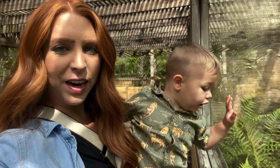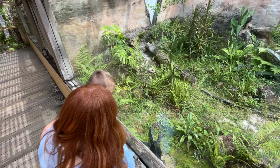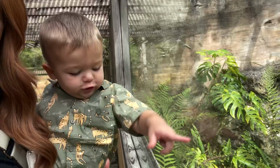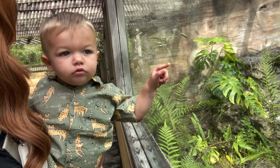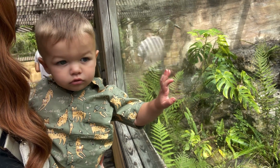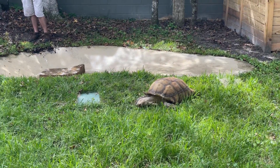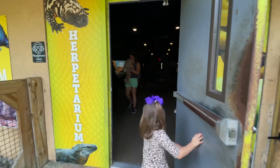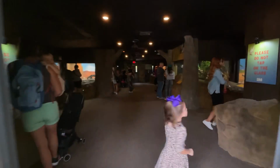So this is the Grand Cayman rock iguana. Hiding. You see him? Where is he? All right, we found an African spur tortoise and some American alligators, of course. We're gonna go see the snakes. This is my favorite part. I love the snakes at the zoo.